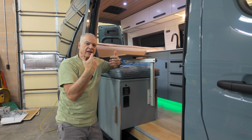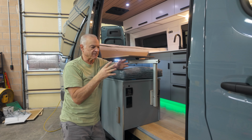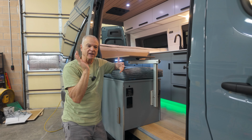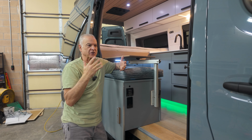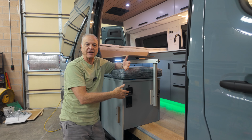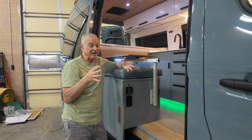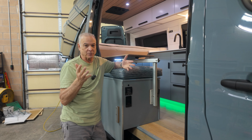so that if you start up the van, it'll automatically retract, and that ignition sensor makes it impossible for it to open while you're driving. So if somebody was to accidentally push that button while you're driving, or a dog hit it, the awning is not going to deploy, because if an awning comes out while you're driving, it's pretty much toast.